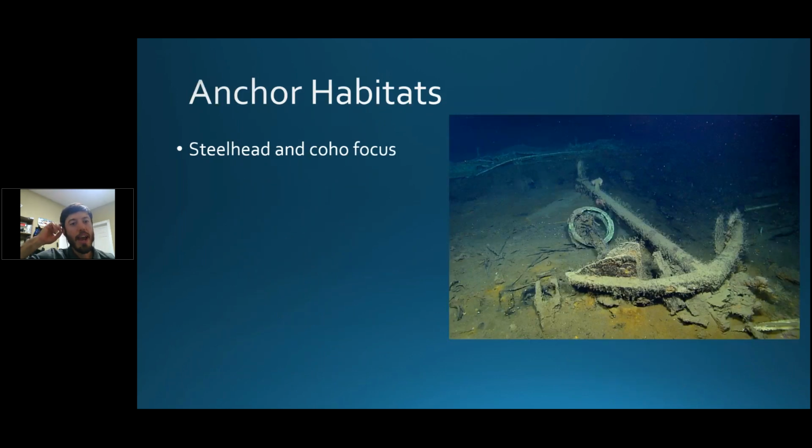Okay, so again, moving into anchor habitats. What I was saying before is that we're focused on steelhead and coho recovery for this project, but we recognize, and it was pointed out in some of our meetings with the tech team, that we care about other ecosystem processes and benefits. We're really just using steelhead and coho as umbrella species. When we propose projects, we propose them as steelhead projects. We're more likely to get funding that way, but we care about things like water storage and water quality and other wildlife benefits.